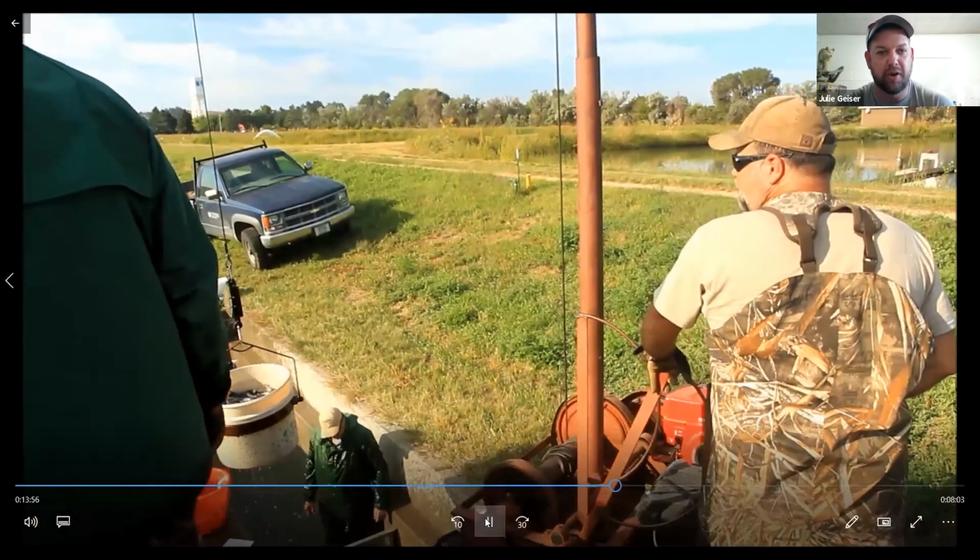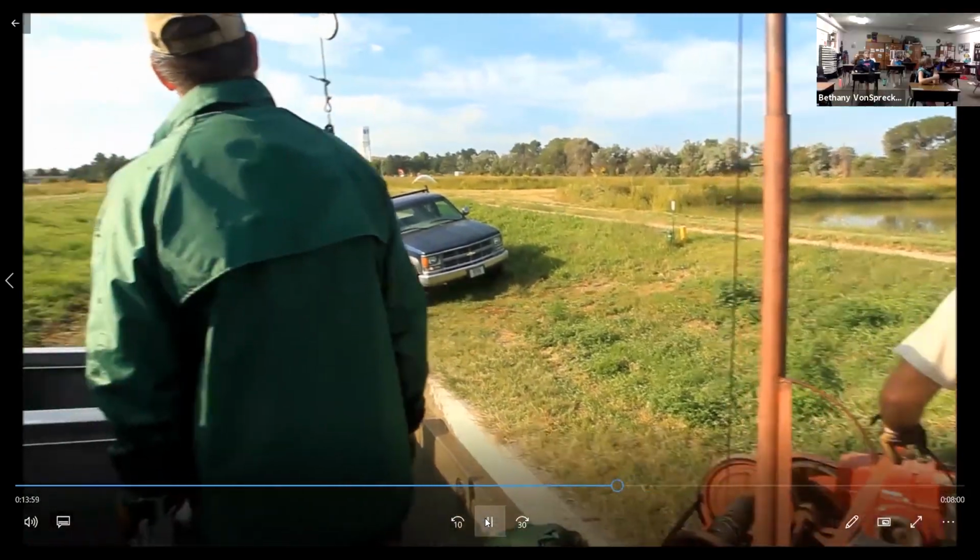Also eliminates a lot of our physical labor having this fish hoist for us. So that's kind of nice.